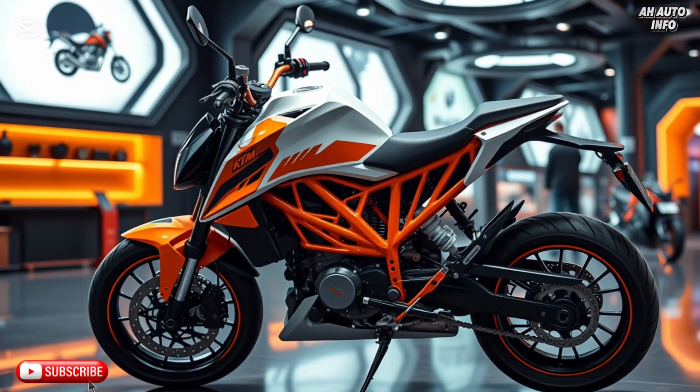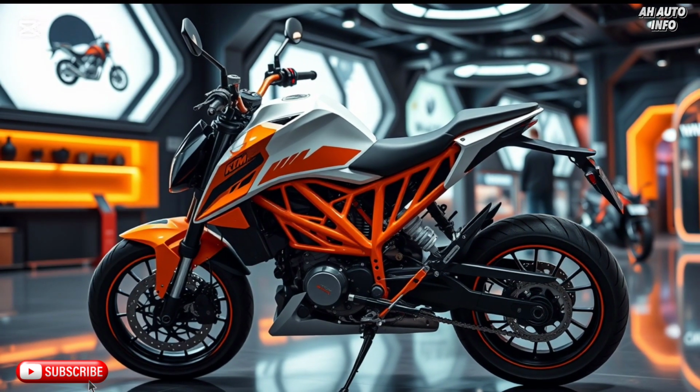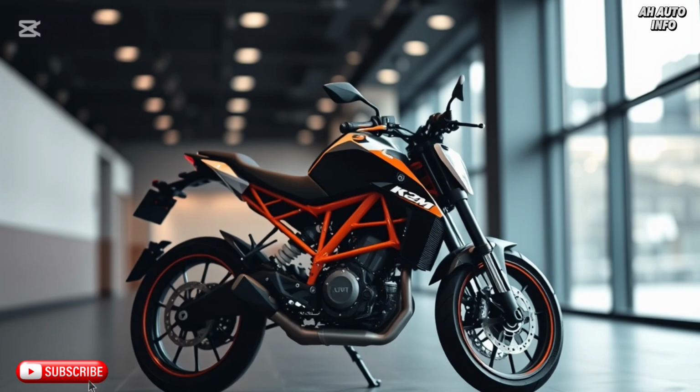The KTM 200 Duke is more than just a machine, it's a lifestyle. It's about breaking free from the ordinary, exploring new horizons, and experiencing the thrill of speed. It's a bike that resonates with the spirit of adventure and freedom. It's for those who dare to dream, who live life with passion and purpose.